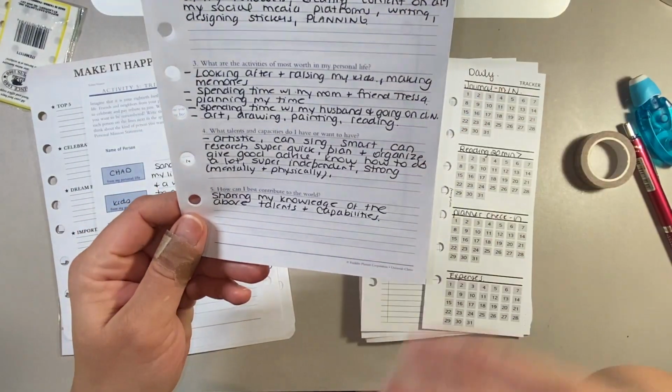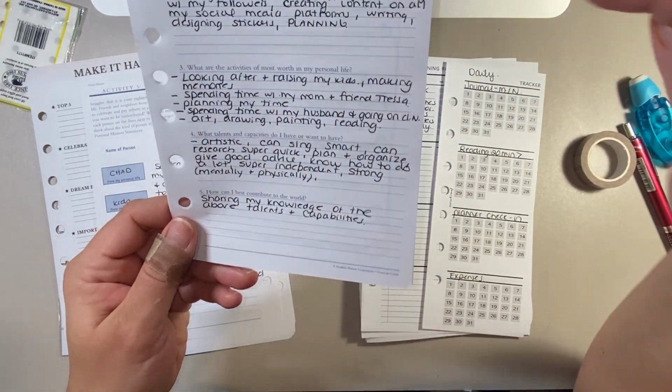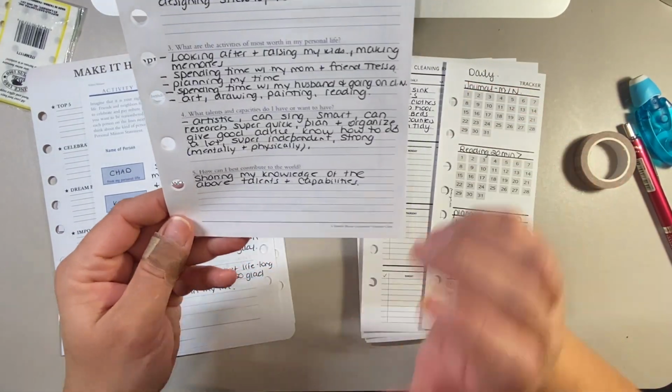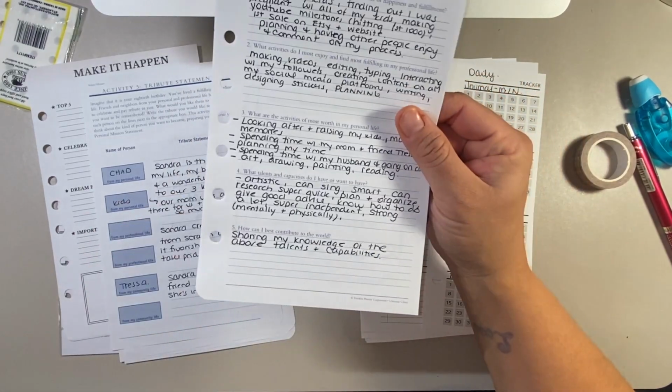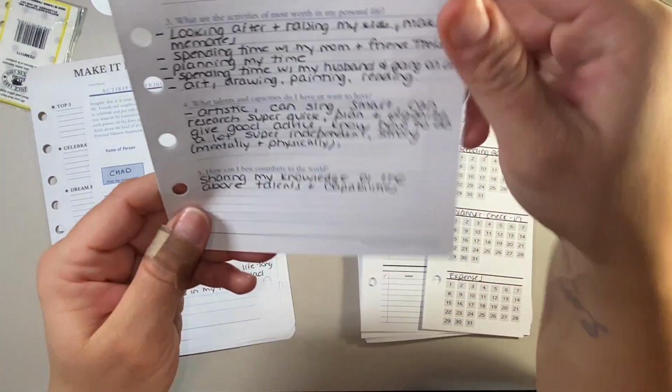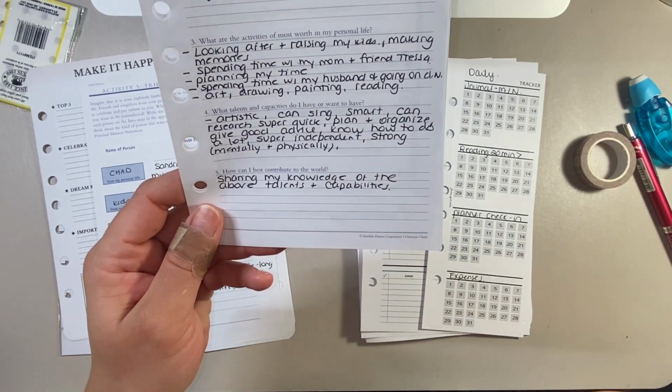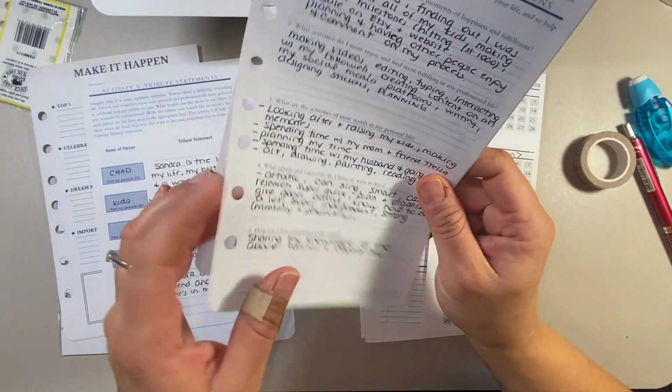In a way, I feel like I'm a jack of all trades. I don't just have one specialty. I do a lot of things really, really well, and I'm not trying to boast or anything. I'm just trying to be honest with myself here. So, how can I best contribute to the world? Sharing my knowledge of all my talents and capabilities, basically.